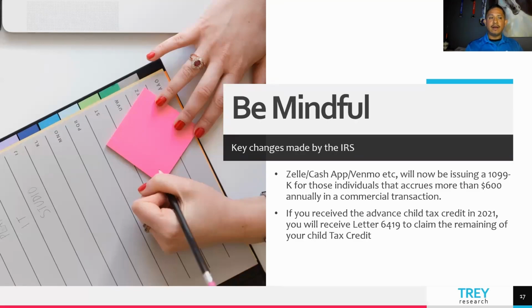However, you have to tell your tax preparer, hey, this is not correct, so that they can note it on your taxes that that money was not business. That way you're not taxed on it.